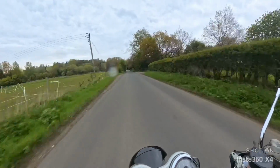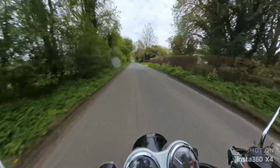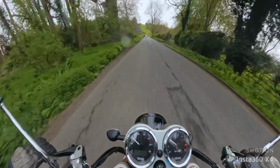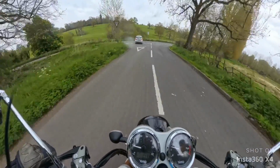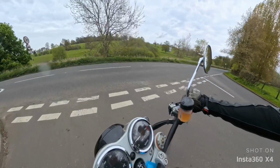It's got Brembo brakes. I wouldn't say they're the best. Not saying it's the actual make, it's just the brakes on this are not as I would expect on the new bike. Having said that, they do work and they do stop the bike.